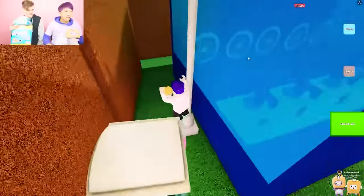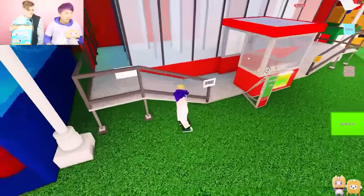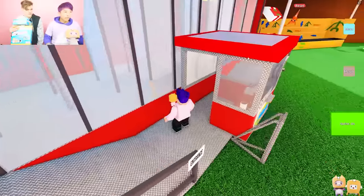We got it. I love these kinds of games at the carnival, dude. Yeah, it's great. I'm really good at these kinds of games, dude. All carnival games, I'm really good at, like, bottle toss. I'm really good at ring toss. Yeah.